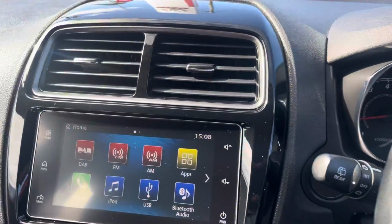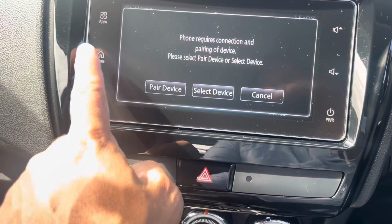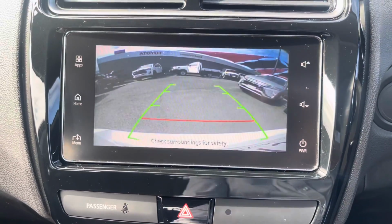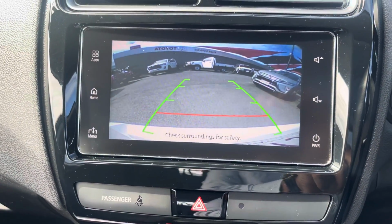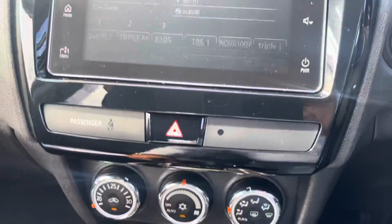Fantastic. Looking over the audio sound system, it's all touchscreen as well too. If you want to pair up, listen to music. Put the reverse camera in now. You can see they've got a good view on the reverse camera as well too. Put that back into park.